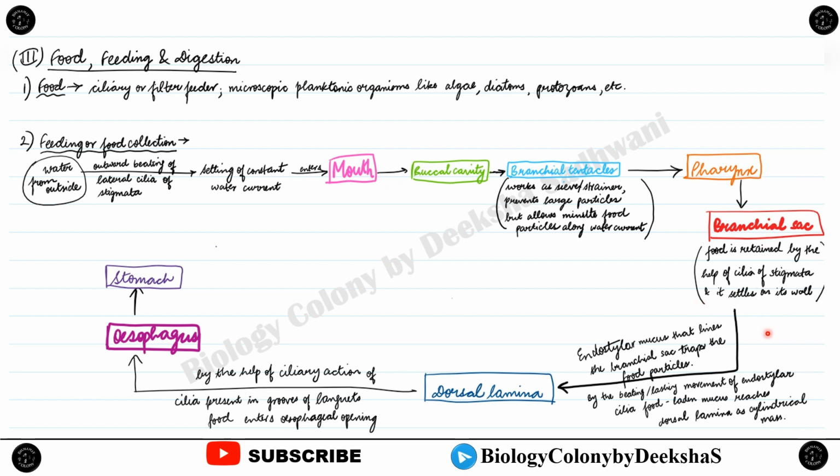Now when it is settled on its wall, there is also endostylar mucus that lines the branchial sac, which also traps the food particles. Now what happens? The endostyle region contains endostylar cilia. Its beating causes the food to pass further and reach the dorsal lamina as a cylindrical mass.